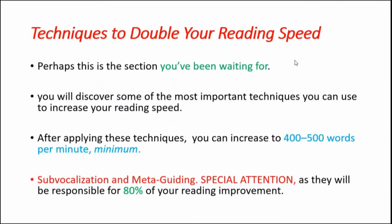Techniques to double your reading speed. Perhaps this is the section you've been waiting for. Here you will discover some of the most important techniques you can use to increase your reading speed. That means if the average adult's reading pace is 200 to 250 words per minute, then after applying these techniques you can increase to 400 to 500 words per minute minimum.